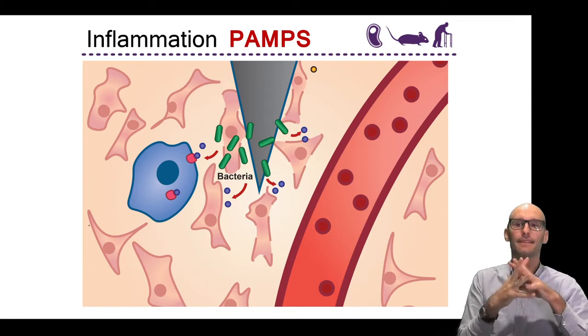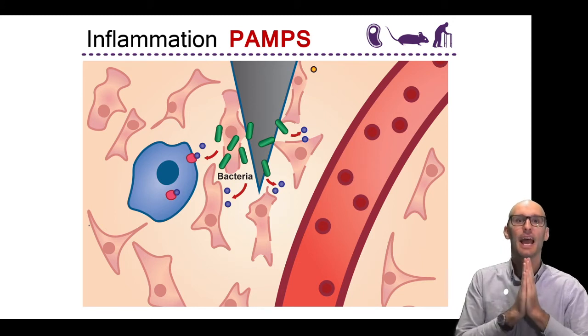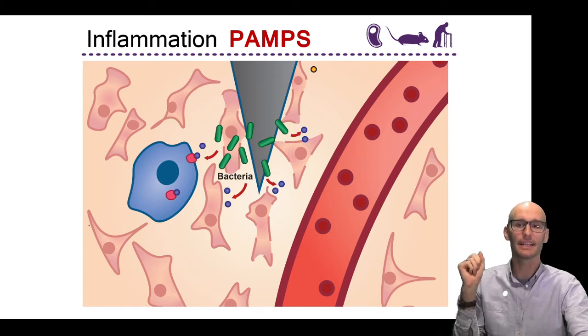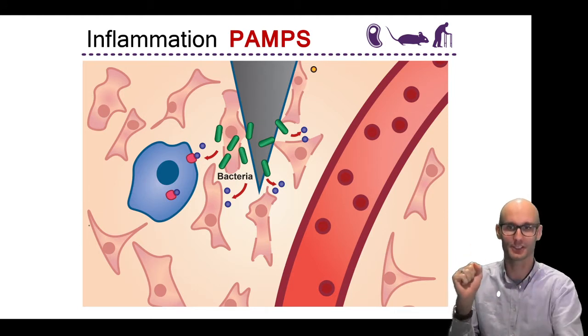Another one is PAMPs, which are pathogen-associated molecular patterns. And these are compounds that are released or on the surface of pathogens. So here we have a bacteria here, and they are releasing a PAMP into the extracellular milieu, and that is binding to receptors on the macrophages.